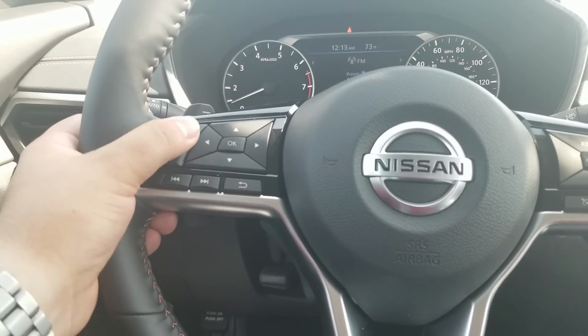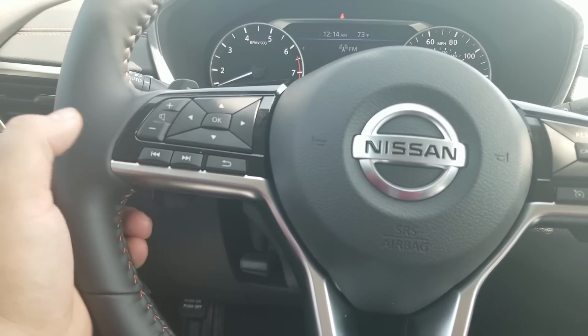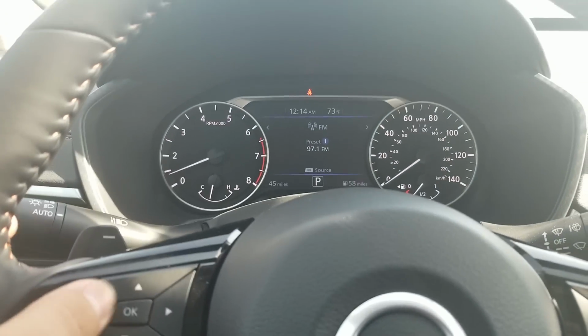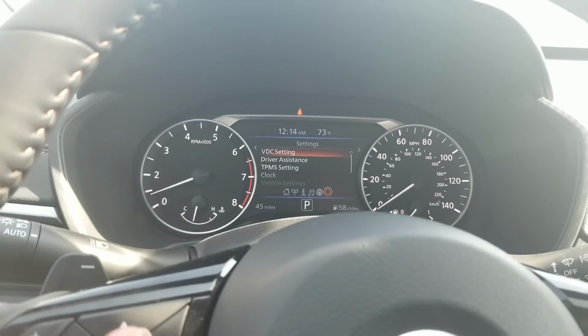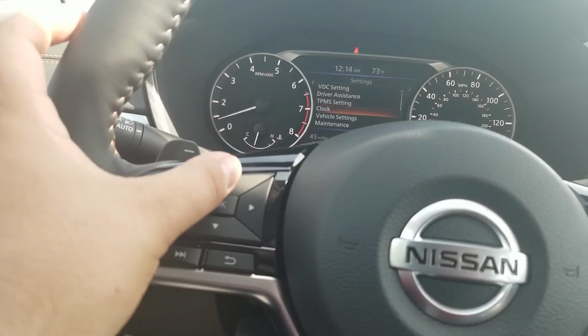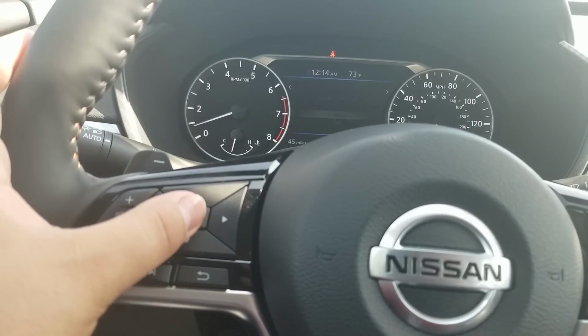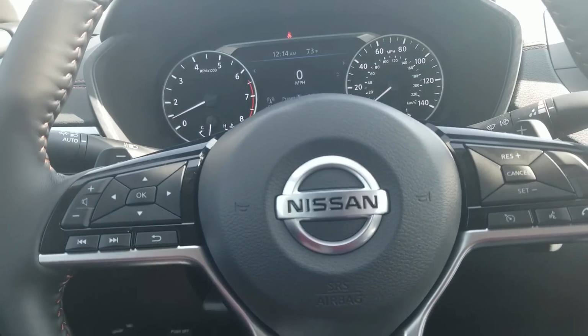You do have the volume up and volume down switches here, to repeat a song or skip forward, and then these are your toggles to go through your screen there. And if you want to go through the settings, you can use the down and up arrows and then OK to select anything that you want it to select. Also, the horn, nice horn on the vehicle.